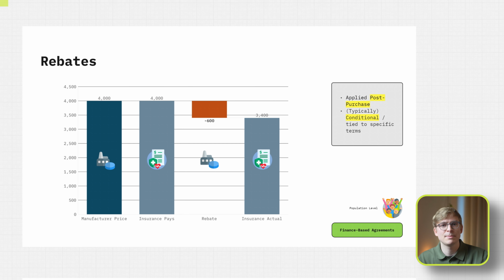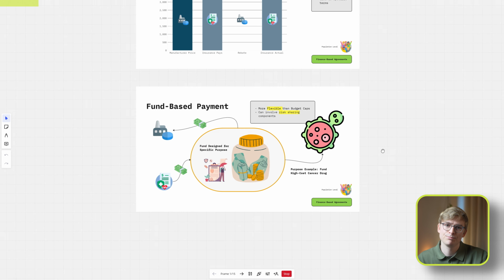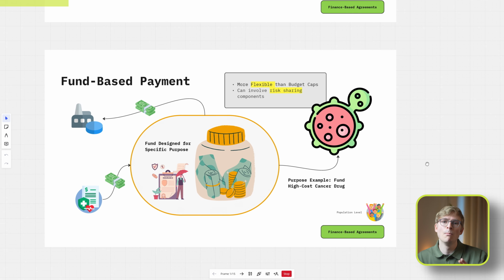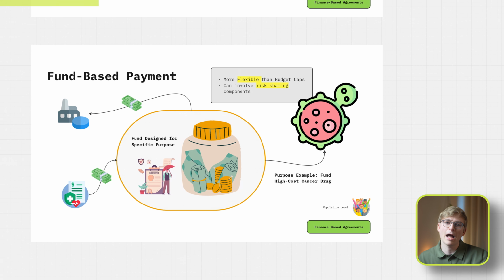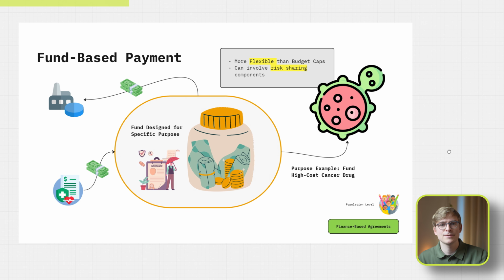Before we move on to performance-based agreements, the last financial mechanism I'd like to cover is fund-based payments. Such fund-based payments are comparable to budget caps, but they allow more flexibility in contrast to the more rigid budget caps. In a fund-based payment model, a fixed amount of money is allocated upfront to cover a set of services or treatments. Healthcare providers or pharmaceutical companies are then paid from this fund as services are rendered or drugs are supplied. The amount of money allocated to a fund is thereby often established based on estimated needs, but it may offer more flexibility for how that money is used.